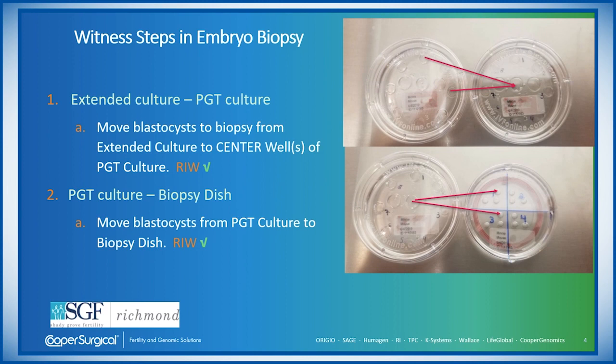Now, every ART lab performs their procedures differently. We use different media, different plasticware, and the details of each method are different. However, all of us are performing the same technique. In this case, biopsying blastocysts, cryopreserving them, and sending their biopsies for genetic testing.